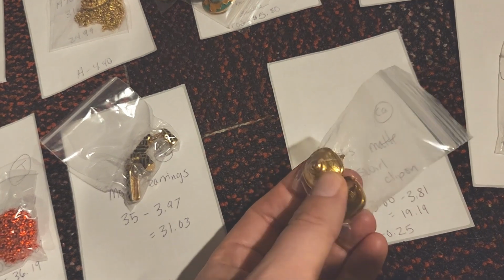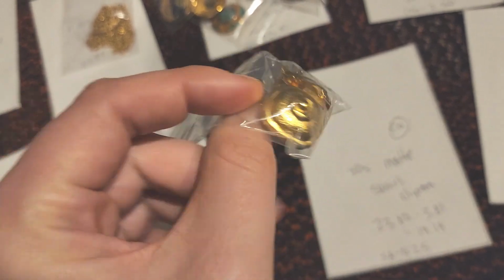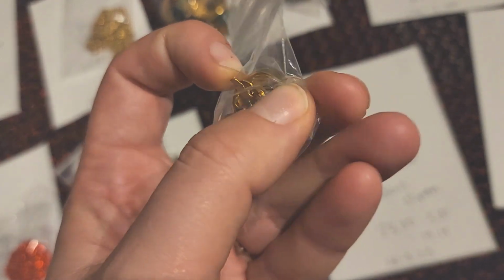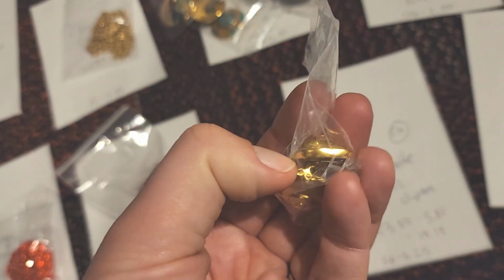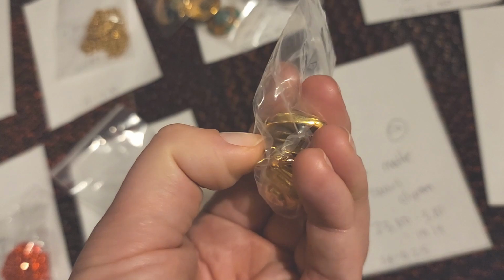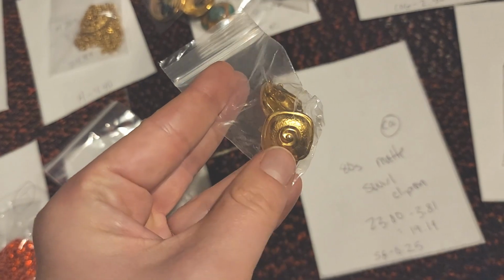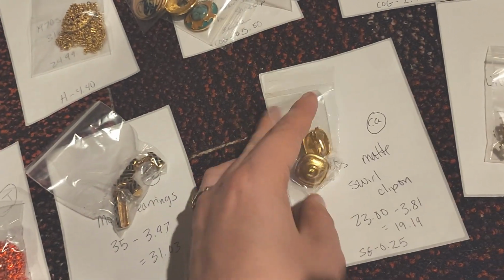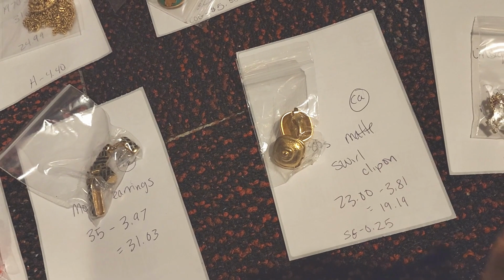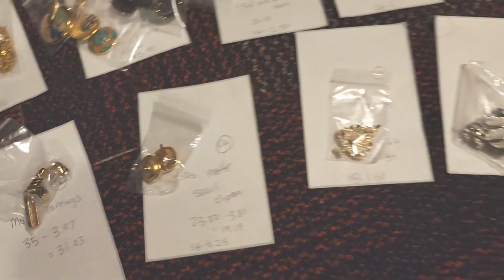Okay, again, we have these unmarked, and they're matte gold, like snail swirl domed earrings. And again, they just feel like really nice quality. Do you know how, I think Monet and Trifari do this, where it's hinged clip-on, where it's really comfortable. Yeah, these have that, and they're not marked. So they did sell for $23 on Etsy, and after shipping, my earnings were $19.19, and I got them in a Shop Goodwill lot for 25 cents.